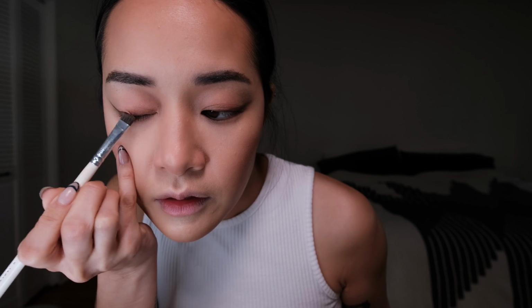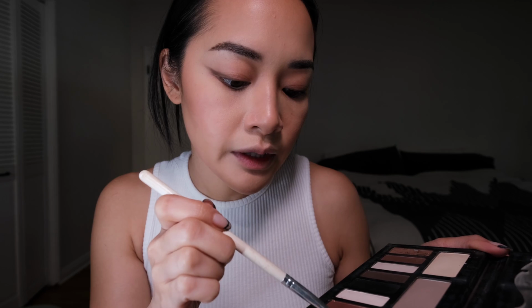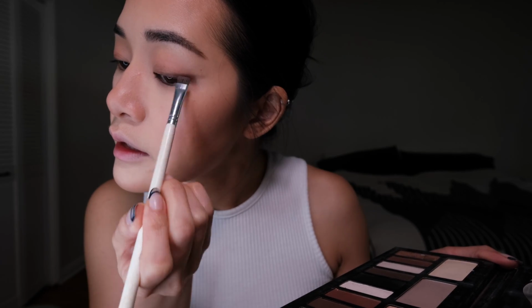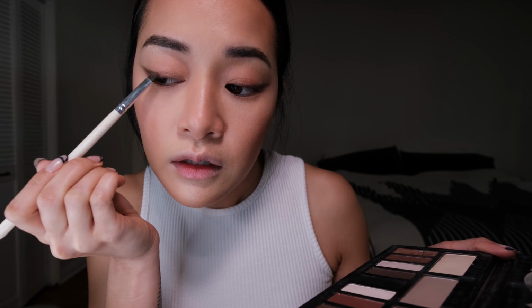Yeah, I'm just smudging it out and creating a sharper wing. Now I'm going to go in with... oh, I broke this one. Woo! Gotta be careful with that. Okay, I'm going to go in with this color right here in the Kat Von D Shade and Light palette, and I'm just going to very lightly set that so it doesn't move as much throughout the day.